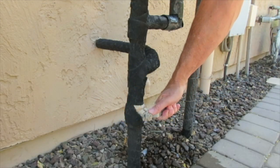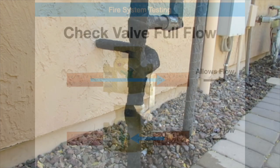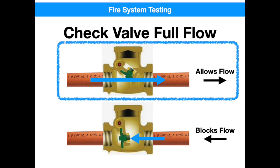And step 5, slowly open the whole house supply valve and repressurize the piping. Now that we've completed testing the check valve in the backwards direction, we're going to check the check valve in the forward direction by doing a full flow test.